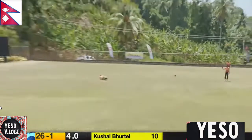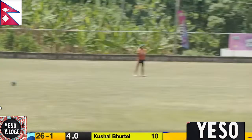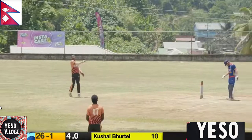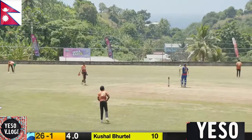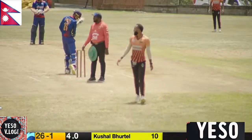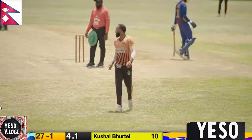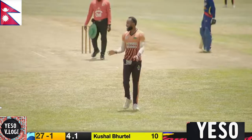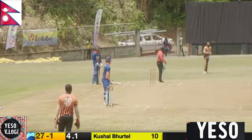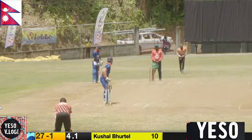He's driving off the outside edge, just short of third man, who knocks it down. He gets a single. And luckily for him, that could have easily been carried into the hands of short third man, just around the 30-yard circle. So Anil getting a single there. He goes on to 16. The total now on to 27. 27 for 1 as Bortil comes back into strike.